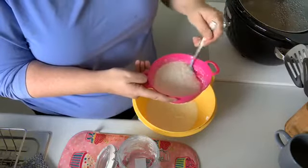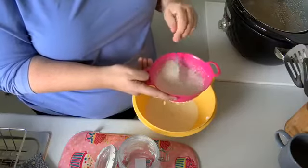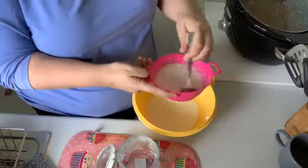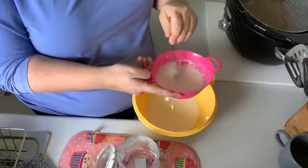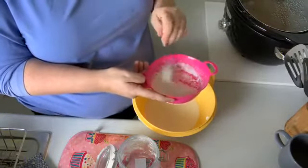Vicky's saying, hey Christine, I still struggle with the thought of having milk that's fizzy. Well, and that's why we put it into a smoothie, because you can barely notice it when it's in a smoothie. It's a bit more like drinking yogurt at that point.